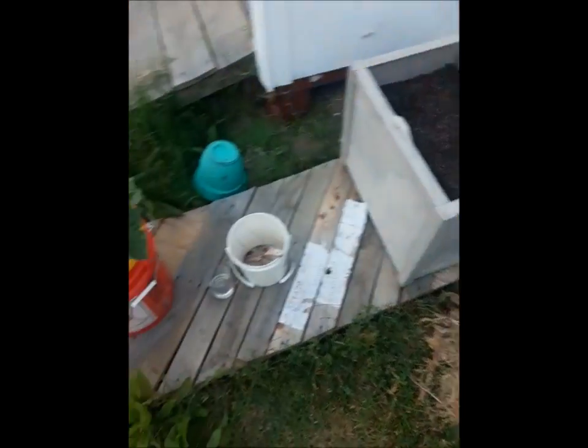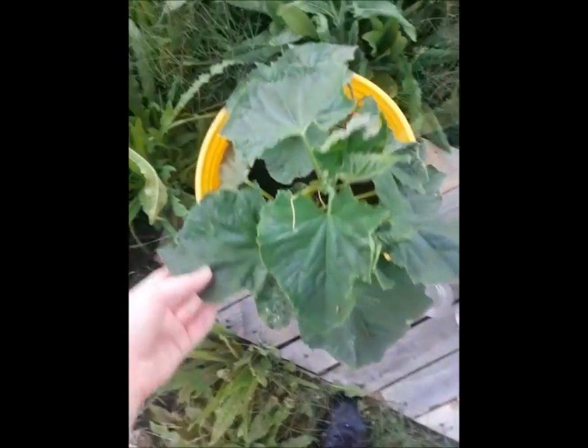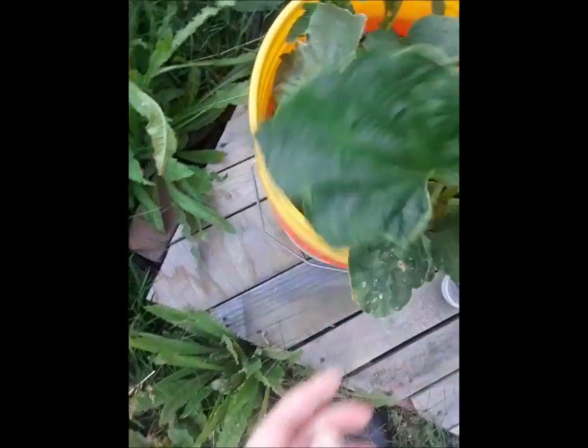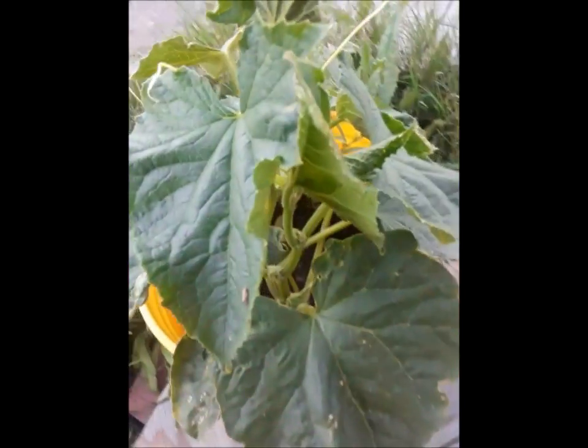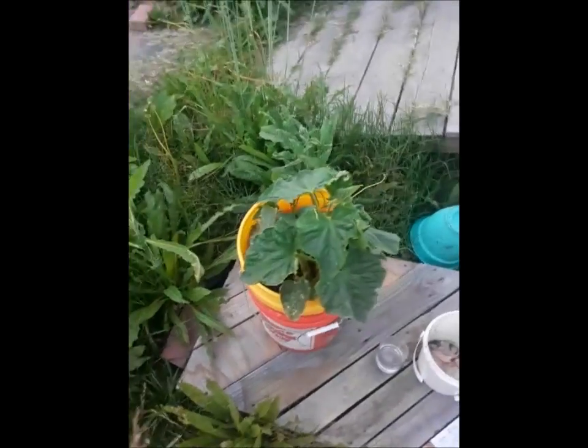This is the platform left over from Melon Alley, and my cucumbers, look at these cucumbers. They're just taking off. These are the ones I direct sowed, and they came up on their own through a bit of a cold spell, so they're a bit hardier, I would think.